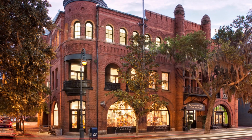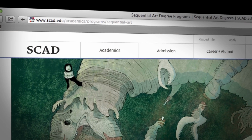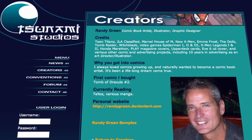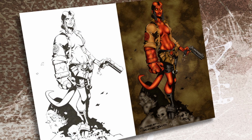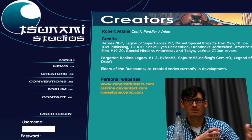I studied how to become a penciler for comics at the Savannah College of Art and Design. I had an undergrad in general art, but I knew I wanted to do comics, and so I looked for a program where I could go and get a master's degree in sequential art. One of my professors introduced me to a man named Randy Green, who was working with Tsunami Studios, and he was working on X-Men at the time. So pretty soon after graduating, I moved up to North Carolina and joined the Tsunami Studio group.